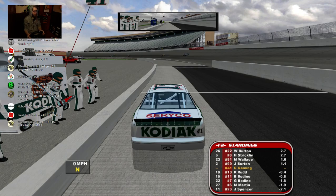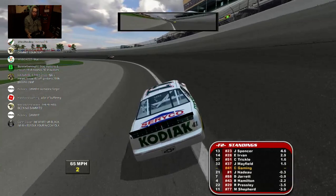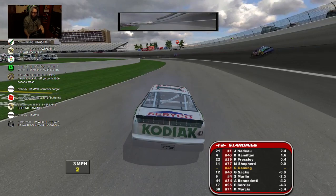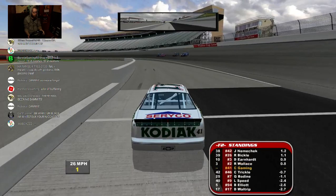Limit 45. Keep it under 3,500 seconds. Okay, you're clear. Don't work yet. We got big time problems with that motor, buddy. I could have told you that. Limit 45. Keep it under 3,500 seconds. Okay, you're clear of pit lane.